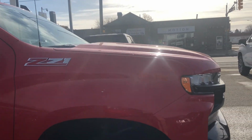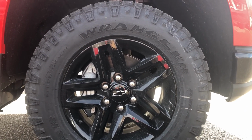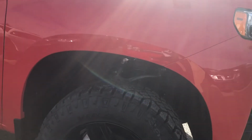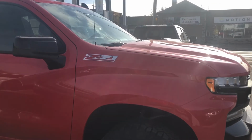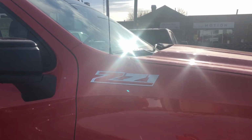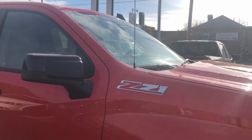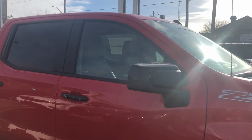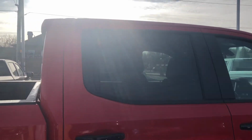To the side, we have our 18-inch glossy black wheels. Now, the tires are really awesome as well. They are the DuraTrac MTs, and they sit about 32 inches. They are absolutely gorgeous. Here's the Z71 off-road badging, just showing that you do have that Z71 upgraded off-road suspension. We have our black mirrors, black door handles, as well as black trim around the sides.